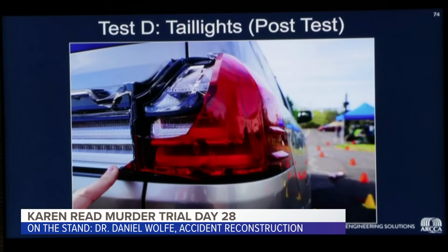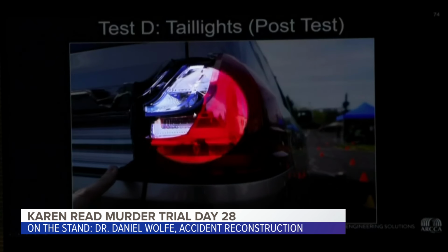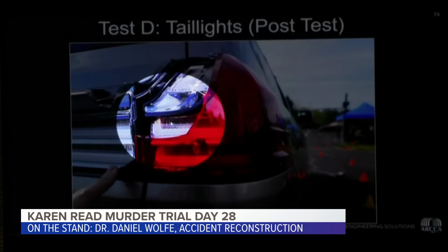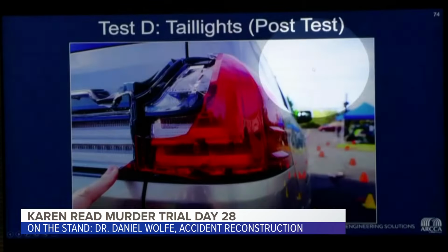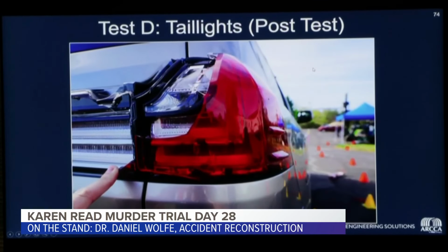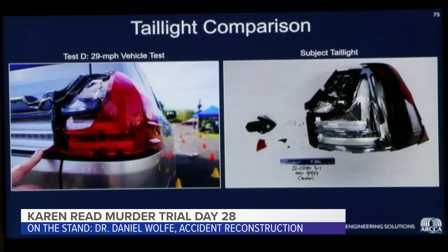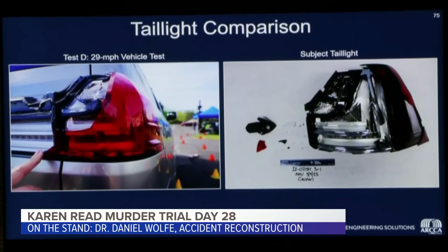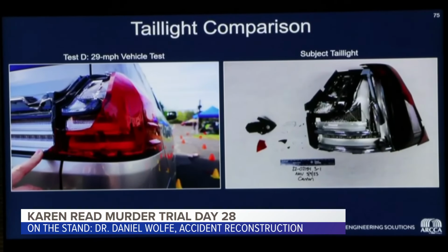What are we looking at in this slide? So this is another photograph depicting the quarter panel taillight. As I indicated, there are portions of the red lens cover missing. The interior diffusers remained largely intact in this test. Next slide. What is this side-by-side depicting? This is showing the results of the 29 mile per hour impact test to the test vehicle compared to that of the subject taillight.